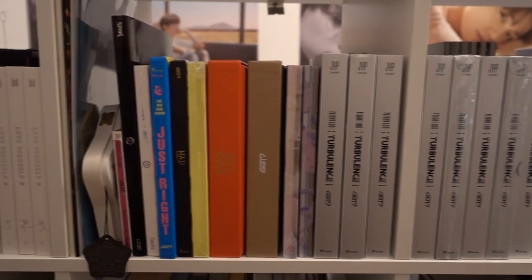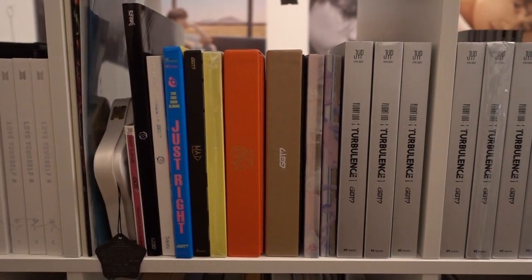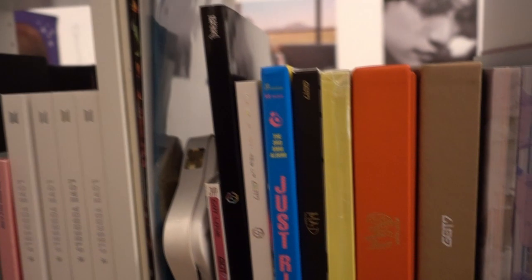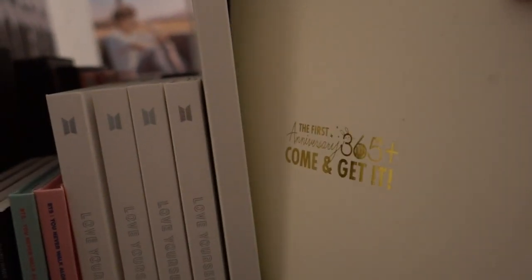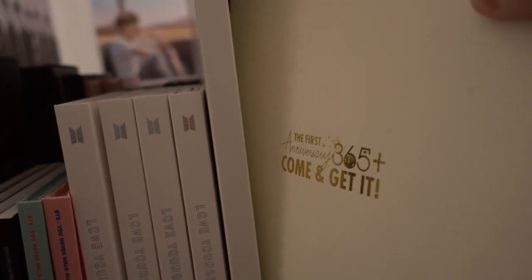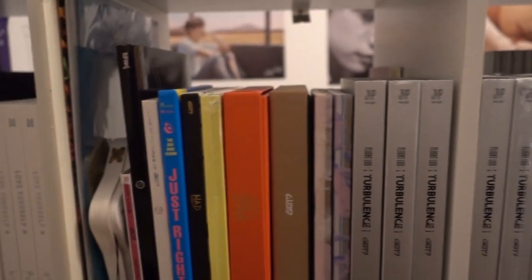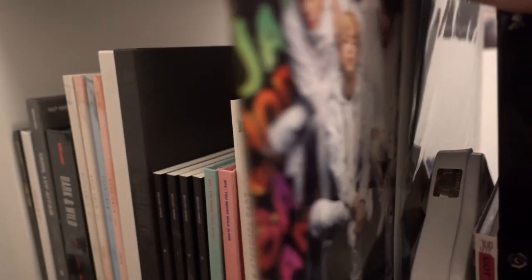So I'm standing here at my shelf where my stuff is housed, and I will show you one by one, talk a little bit about it. So here we have some files, and here we have a photo book. That is the first photo book from the first anniversary. Come and get it, 365 days plus. And I bought that a couple of years ago, I think for 20 bucks on Facebook. And then I have some Japanese stuff here, so for love. This is morigato, some things. Then, yeah, it's not easy with one hand.